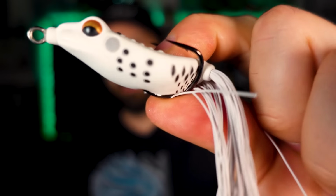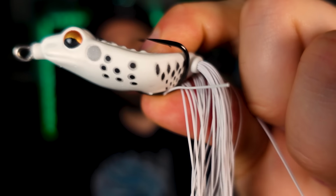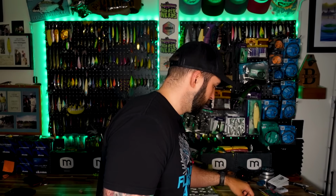You can trim these skirts however you want. Nice skirt material though that's gonna hold up and floats really well on top of the water. These also add a different element. They have a rattle. So if you wanna do something a bit different, I would go ahead and try one of these. I might bend those hooks out a little bit. Just a recommendation if you wanna have a better hookup ratio, but these are great little frogs. Or big frogs, because they come in a massive size too.